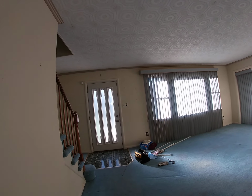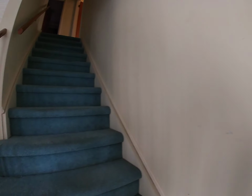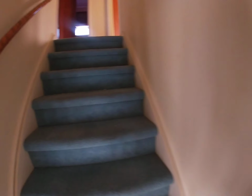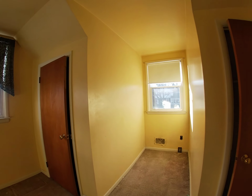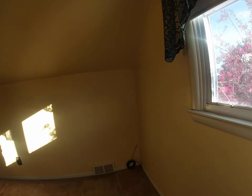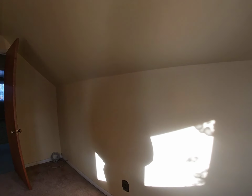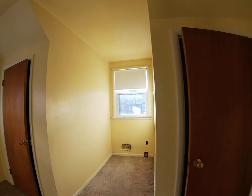You've got a basement? Let's save that for dessert. We'll go upstairs first. Stairs. All right, so we'll call this bedroom number two. Again, vinyl replacement windows.